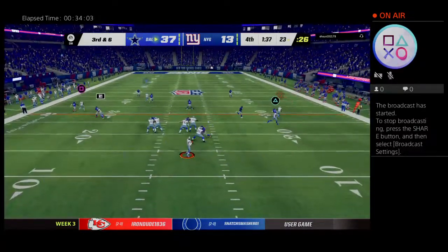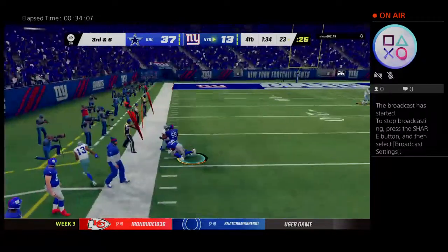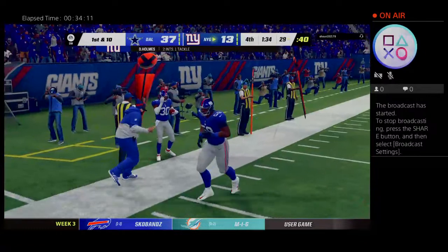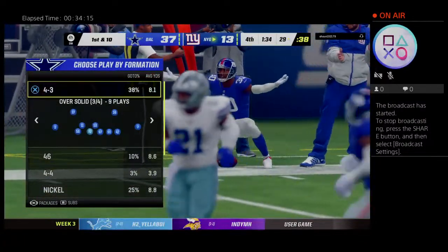Here's Prescott. Flush to his right. And for the 4th time tonight, it's an interception. Well, he went on the move there and started rolling out. I thought there was a window, but that window closed quickly, intercepted.